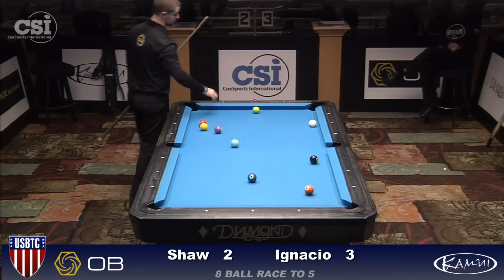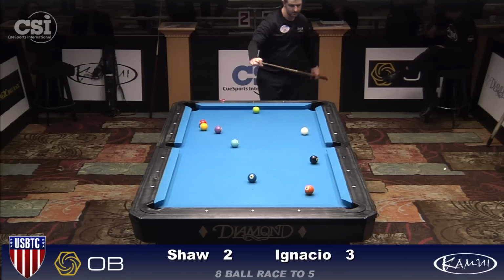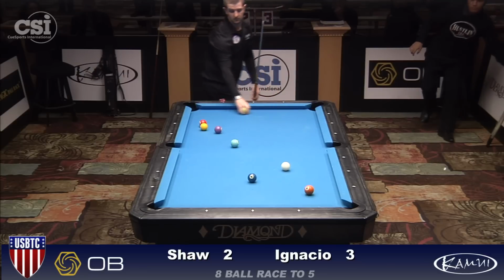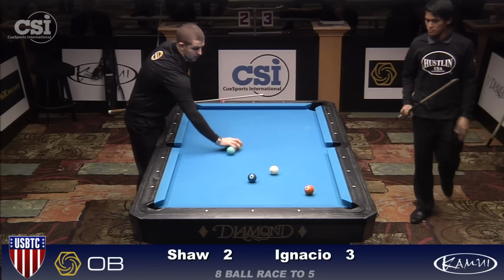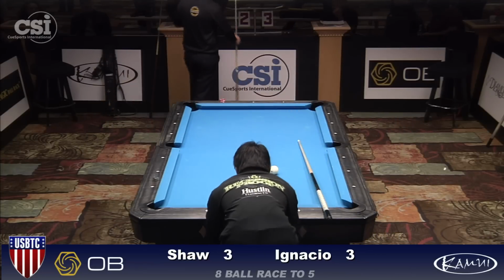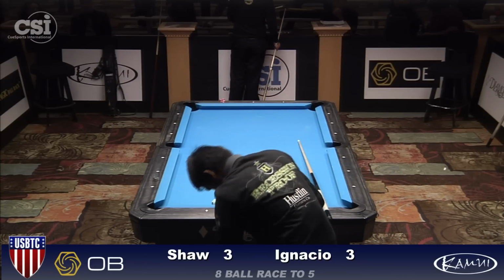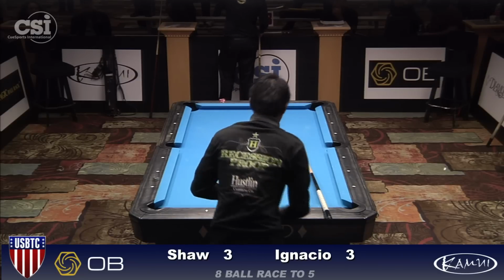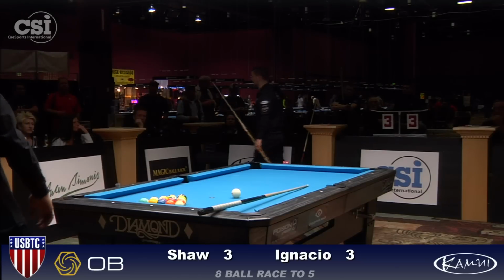So how long was that? Oh, minute 20, minute 10, including bad position and a recovery. Now how big's that scratch in the break? Well, it's basically 2 out of 3 to see who goes first. Is this a winner side match? Yeah, it's winner side.